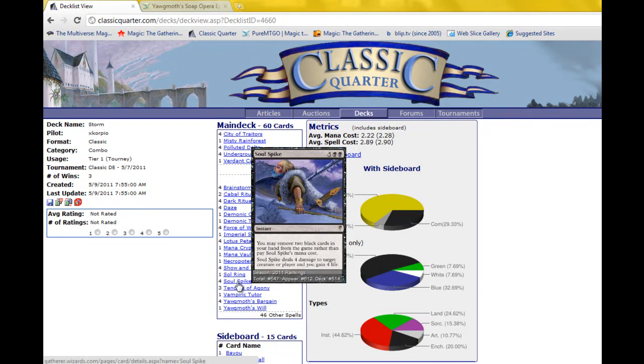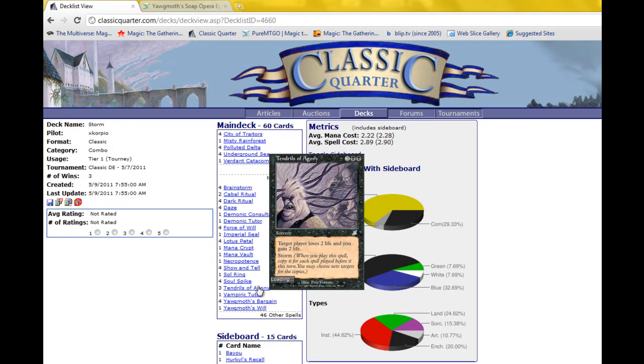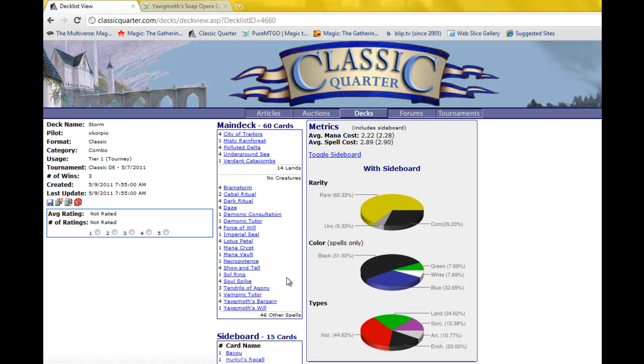Now, you resolve a Bargain or you resolve a Necropotence, and you draw cards until you hit Soul Spike. Dome them for 4, draw 4 more cards. Dome them for 4, draw 4 more cards. And you've created quite a bit of Storm at this point, and drawn through quite a bit of your deck, and it's quite easy to finish off with the Tendrils of Agony. But that's just one more option that you have when trying to build around a Yawgmoth's Will deck.